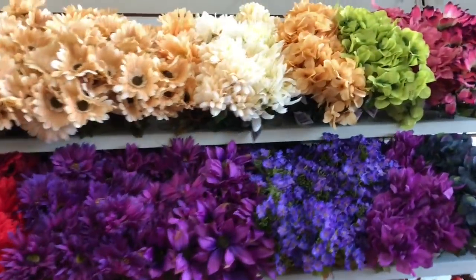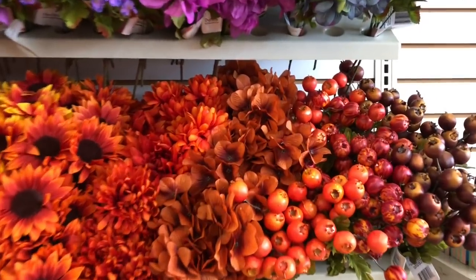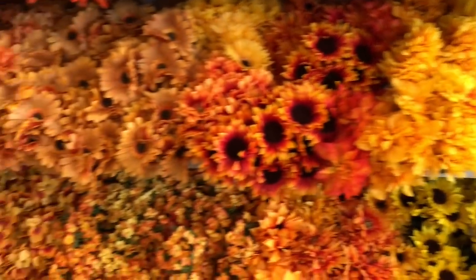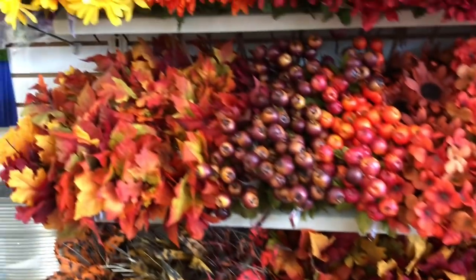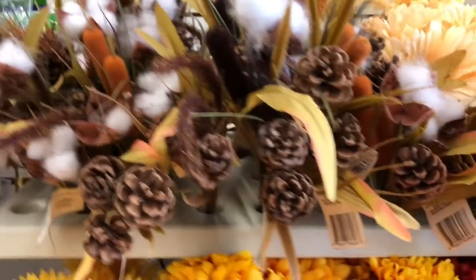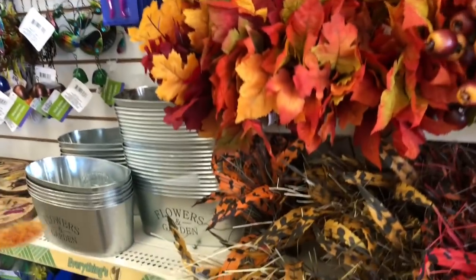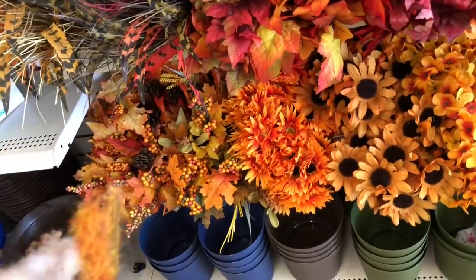Stopped here at the Dollar Tree in Fort Walton, and they have a lot of really pretty fall floral out too. I still love those that I bought. I love them. But one thing that we don't have in ours yet are these, so I'm definitely going to get me some of these. Because I think these are adorable with the cotton. Those are really pretty.